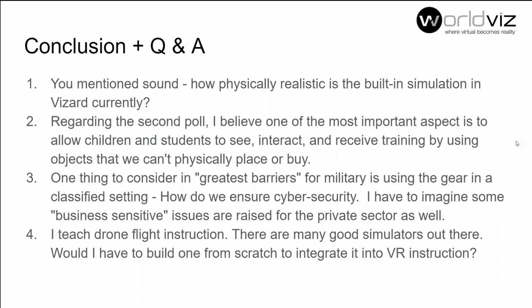The next point is less of a question, more of a comment, but I thought it was awesome and would be really great to talk about for a second. It's regarding the second poll. "I believe one of the most important aspects is to allow children and students to see, interact, and receive training by using objects that we can't physically place or buy." This is a fantastic point, and one that we might have overlooked, but one that is very much present in the users and customers that we have.